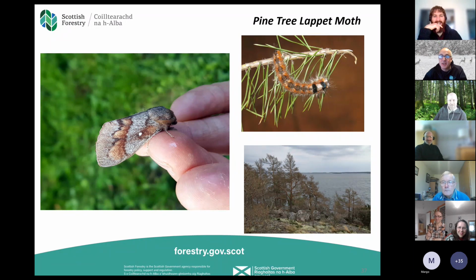Sorry. So yeah, the caterpillars of this moth are a serious pest of Scots pine across Europe actually, but it was not known to be present in the UK until a small breeding population was discovered in 2008 near Beaulieu in the pine forest.